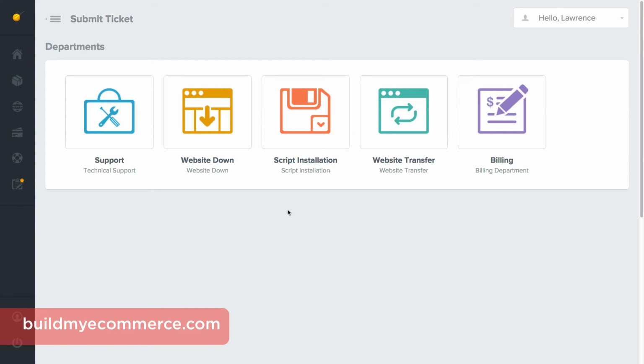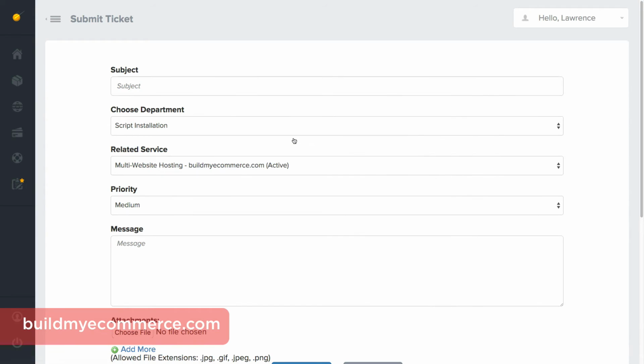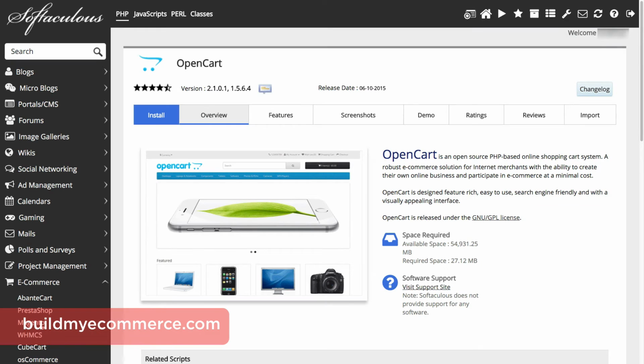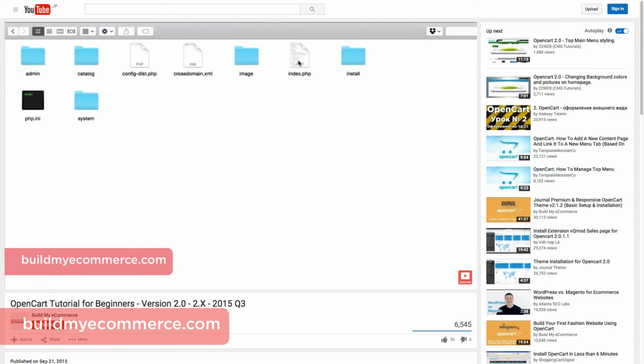Installing the latest version of the OpenCart was easy. You have a couple of options. Have FastComet install it for you by simply opening a ticket, or use the auto install from the cPanel. I prefer you install it yourself so you know how to do it, and I have tutorial videos that walk you through the process. It really is not that difficult, and you'll learn something new.